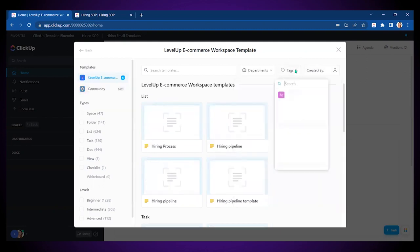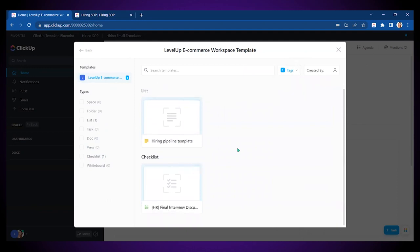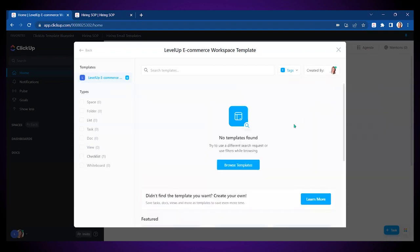Next would be tags. Now, tags are a great way to group or categorize your internal templates. For instance, I created an HR tag, and if I click that, it will give me all my internal templates where I added that tag. I can also sort it by the creator. So if I only want to see templates created by a particular user, I can use that filter as well. And that's how you navigate in Template Center.